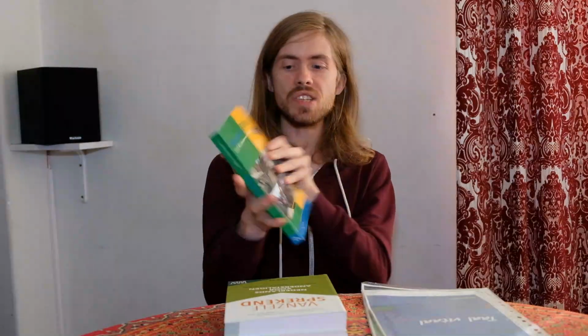Then the second one is Nederlands in Gang. This is actually part of a series from the Dutch editor house Coutinho. So they also have Nederlands in Actie, Nederlands op niveau, Nederlands naar perfectie. That's basically a series of books that would take you from A1 to C1. And this one comes with a little bit of reservation.